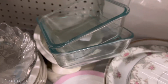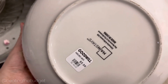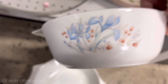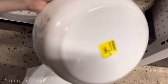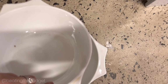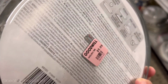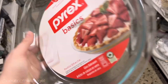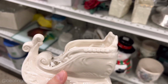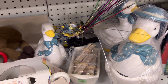This white dish caught my eye, but when I looked at the bottom, it was just from Walmart, and it was $6, so no thank you. That's too much. On the other hand, vintage Pyrex, yes please. This next Pyrex pie dish was $6, but it was pink tag and I didn't realize, so it was really $3, but that's okay because I have a lot of pie dishes at home. That was cute too, but that was just too much for something I can get at the dollar store.